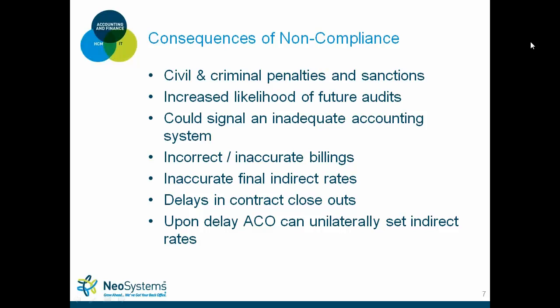So with that, think about the penalties. If you're not submitting those, if you're receiving inadequacy letters, pay attention to those dates, because those dates mean something. They're not just there because they're there. Also consider the likelihood of future audits, not only on incurred cost submissions, but all the different audits, such as pre-award audits, post-award, system audits, even fraud checks. I'm sure a lot of you have gone through that. All of that could be triggered, especially if you're not compliant.